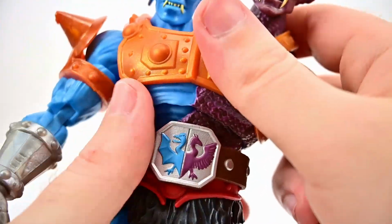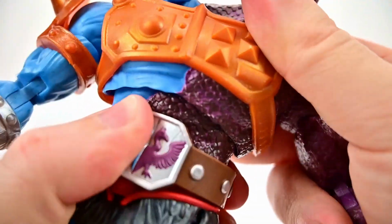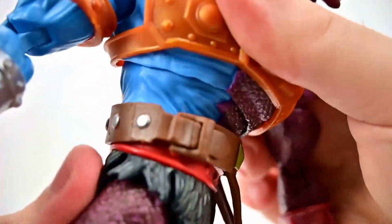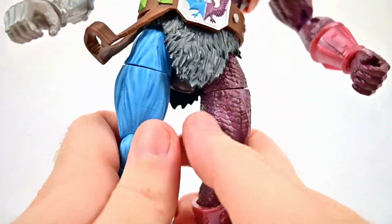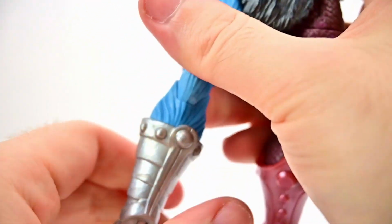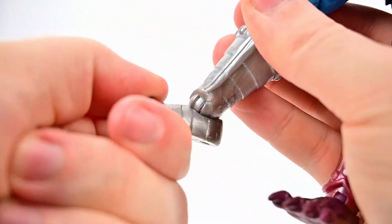And then we should have an ab crunch. Yeah, you can see that separation there, so crunch back and forth, and again should twist but very little twisting there, and then can twist all the way around at the waist, but of course the belt's in the way, so it's hard to do with him, but can twist it all the way around there. Then the hips can come up to 90 and out to the side can do the splits. We have a thigh twist all the way around, the double knee joint that can bend up that far to the back, and then there should be a shin twist at the top of the boot, and the foot can flex back and forth and twist side to side.